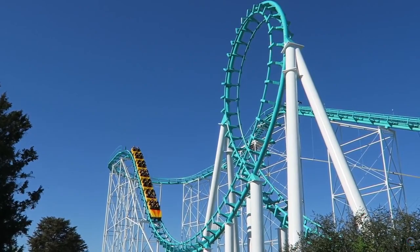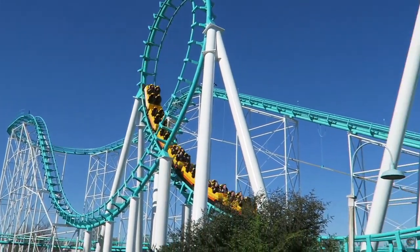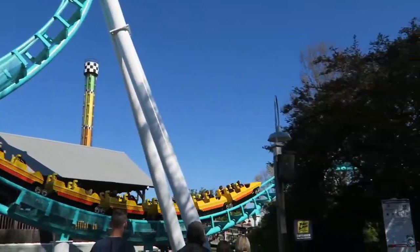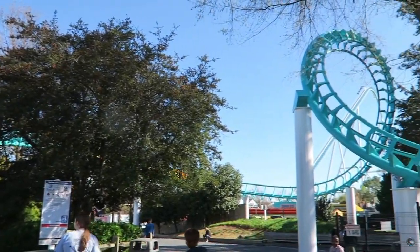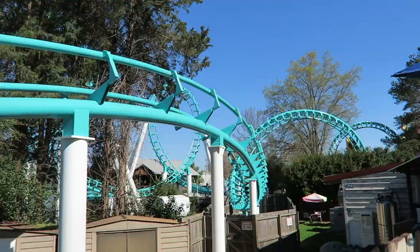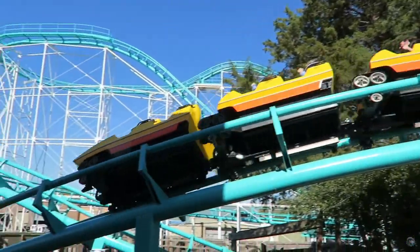I'm sad, but Alan Schilke made stuff a lot better. You have your double loops. He made Tennessee Tornado. Worst part of the ride is the double. The first corkscrew was not bad. It was going into the second that got off.